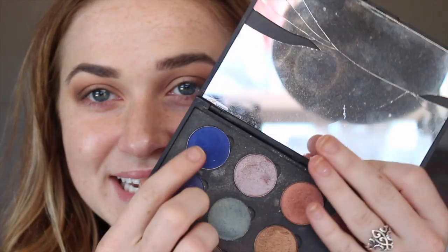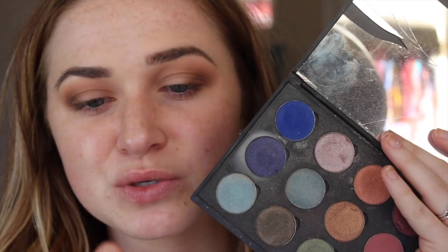I'm going to be going in with this blue shade right here. This is a super bright, I barely tap my finger, it's already on my finger, super bright pigmented blue color. This is from Coastal Scents. Let me pop this out and see if I can give you guys the actual color of it. It comes in a loose pan like this, and it is the shade Indigo, HPCM09 if you were wondering, but it is so pigmented and so blue.